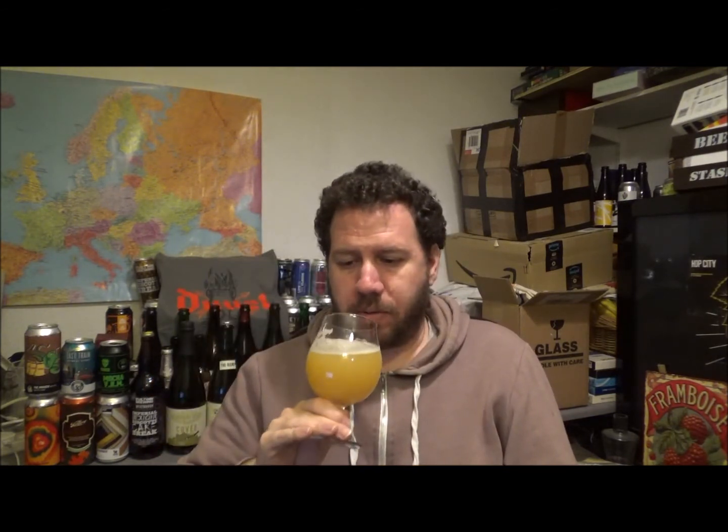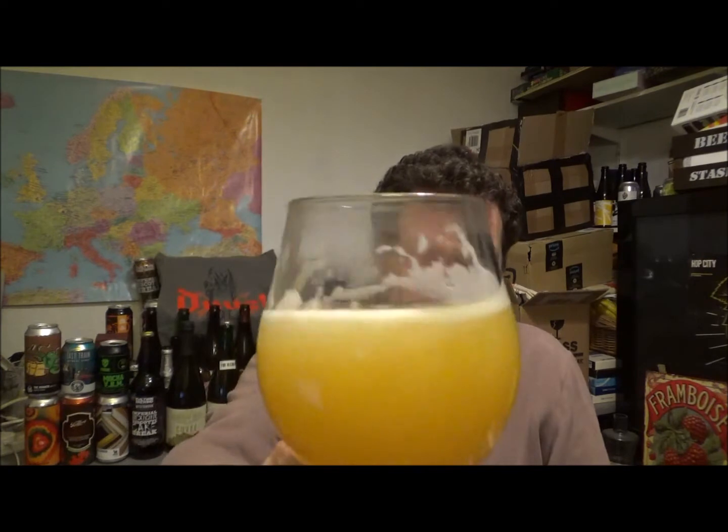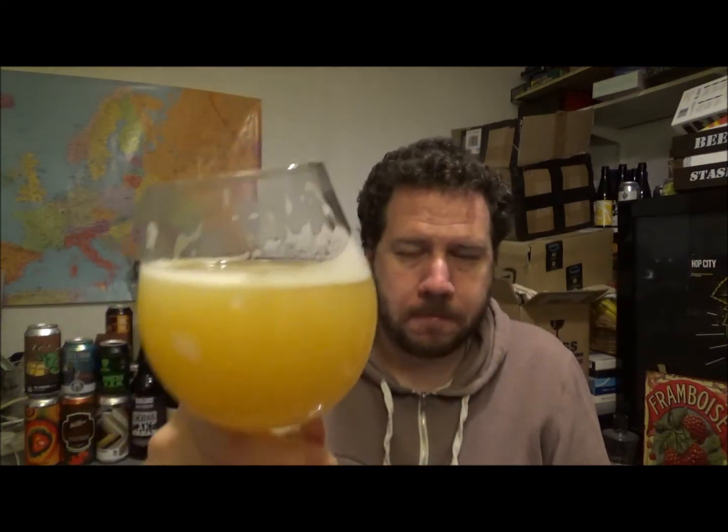Wow, I'm gonna have another mouthful of this. This is awesome. It's leaving a light lacing on the glass. It's a good beer. It's a damn good beer. I kind of had an idea it would be, but yeah, that's staggering. That really is a good beer.